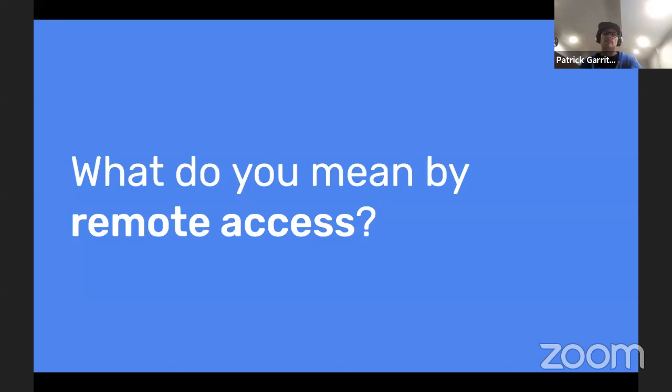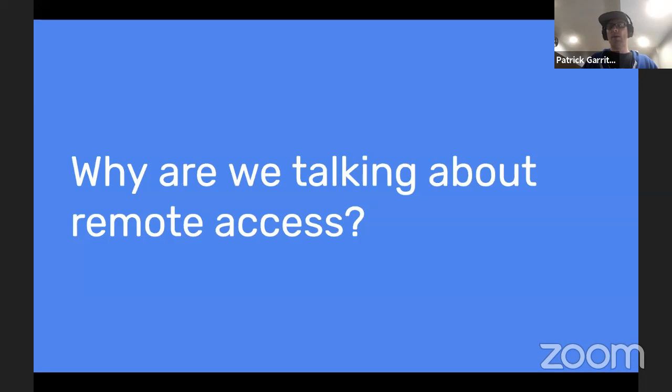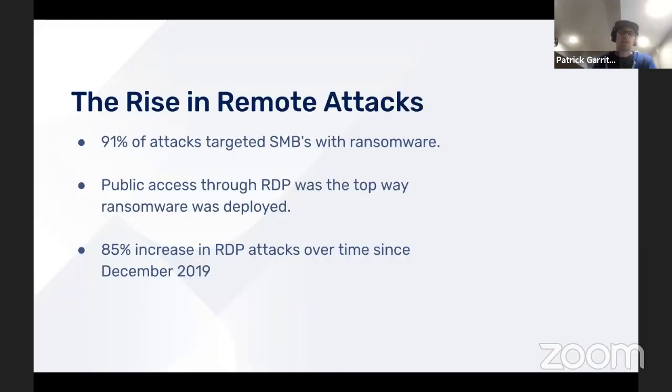Great. The first thing is just talking about what we mean by remote access. Really what we're talking about is anything that's internet accessible from an access perspective. Typically, you'd find these in your demilitarized zones, DMZ, sorry, really bad at complex words. So things like RDP, VNC, MDM endpoint management, SSH, and others. And I find it kind of interesting, why are we talking about remote access? Some of the things I've been reading about: 91% of attacks targeted SMBs with ransomware, and specifically talking about RDP today. A lot of people are getting public access through RDP, which is not necessarily a best practice, and we'll talk about that. But RDP is the most common way to get access to deploy ransomware to these Windows systems, right?